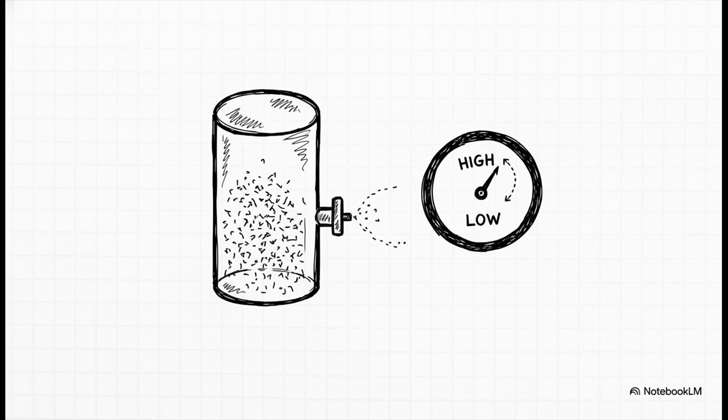Now, the procedure here is just so clever and simple. We start with the cell under a little bit of pressure, and then we just slowly, carefully release that pressure.